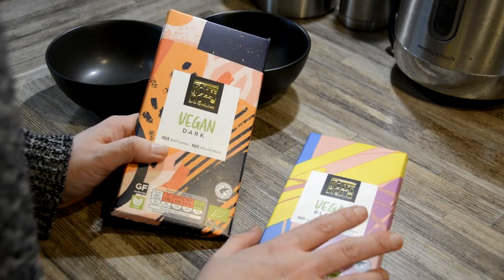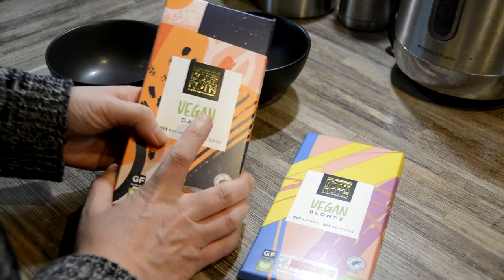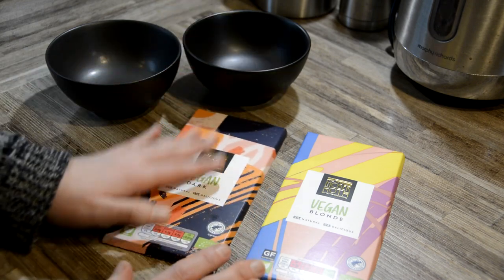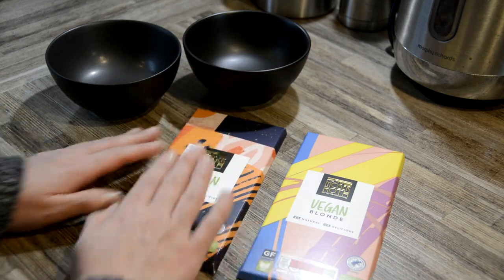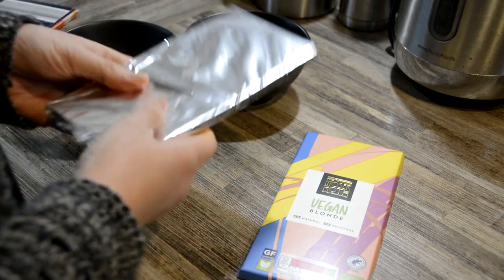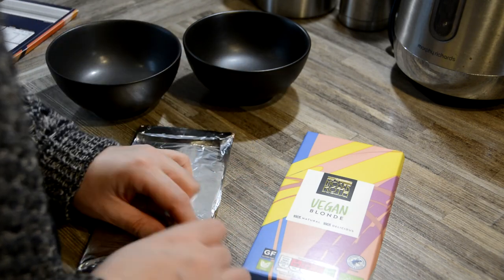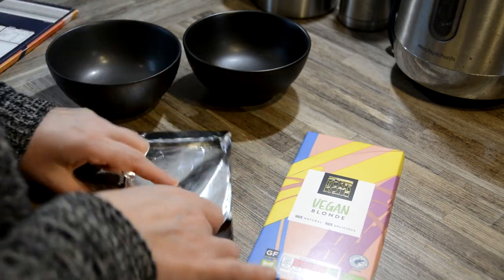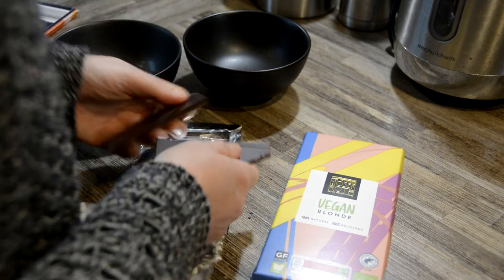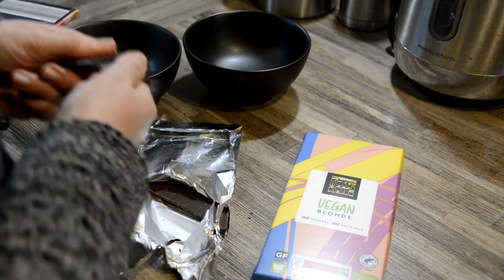Because we've estimated that this is probably going to make about 12 portions, we can times the low FODMAP portion of dark chocolate, which is 30 grams, by 12 portions to make sure that we've got enough chocolate to cover the whole base. So I'm just going to break the chocolate up into these bowls and give it a quick blast, 30 seconds at a time, in the microwave. That's honestly my preferred method of melting chocolate. I think it's much easier, and as long as you're doing it in 30 second increments, you've got quite a decent amount of control over it.